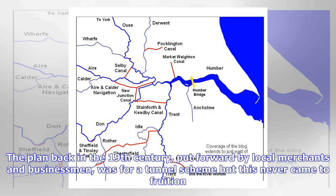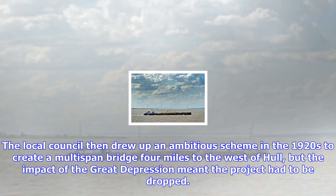Hundreds of workers were employed on the project, which took 8 years to complete and involved thousands of tons of steel and concrete. Finally, the bridge was completed in the summer of 1981, with the Queen traveling to Humberside to formally open it. The bridge has opened up 2 previously remote areas of England and acted as a key driver for the local economy by saving commercial vehicles and ordinary members of the public millions of miles and hours of traveling.